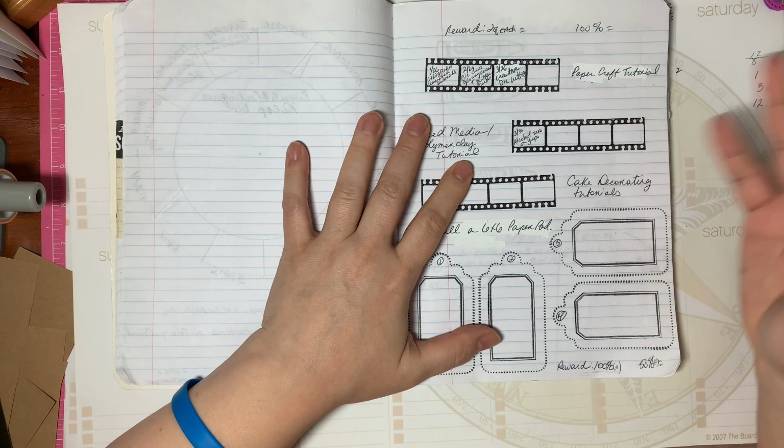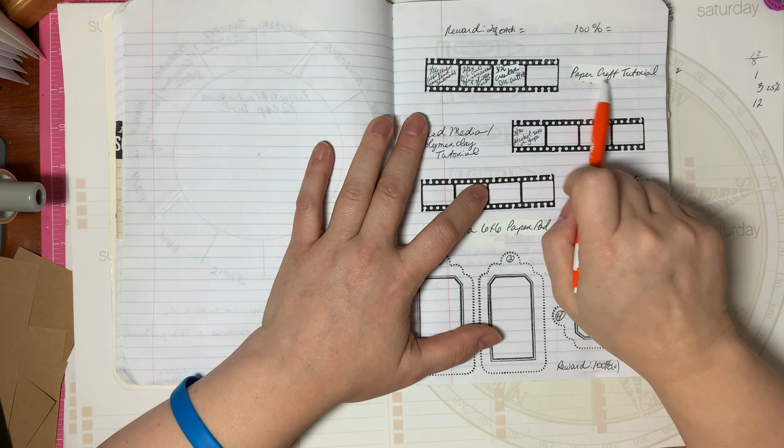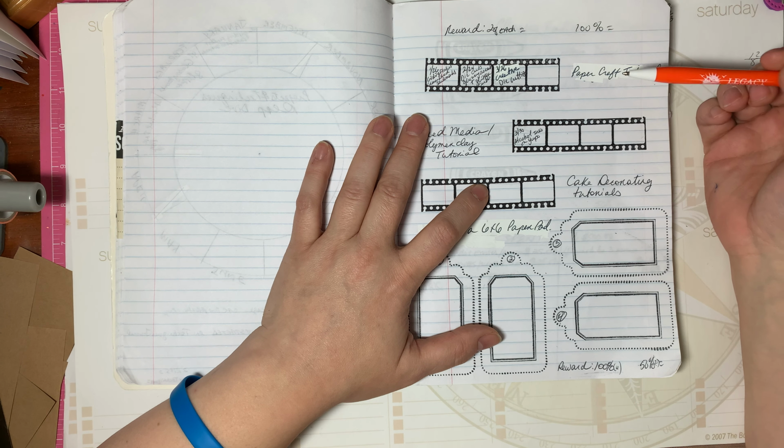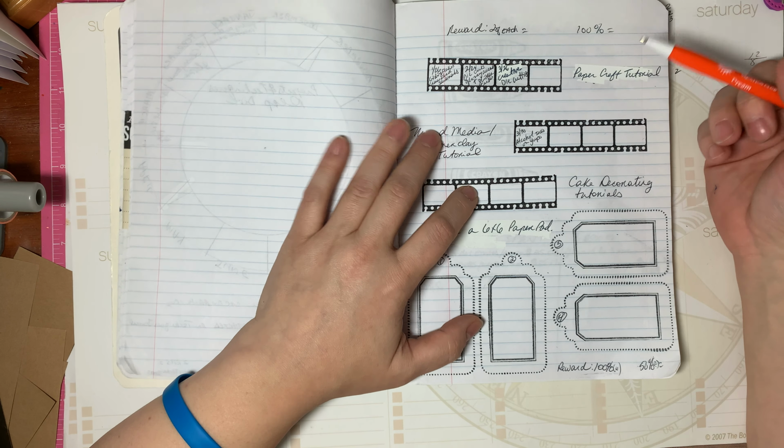Here's my next item. The next item up for bid on The Price is Right: paper craft tutorials. I want to do a set number of paper craft tutorials. I've been on a roll and I've been able to do one a month at least. Actually, I've done 2 a month in March, which is great. I did on 3/26 the card hoppers, I did creative die cutting, and on 3/30 I did alcohol inks on Yupo.